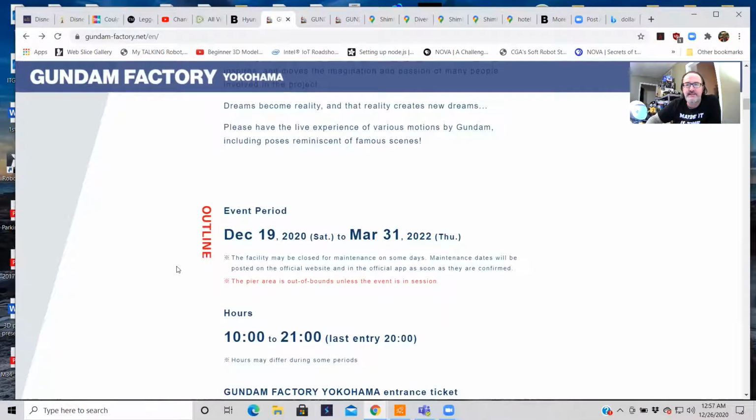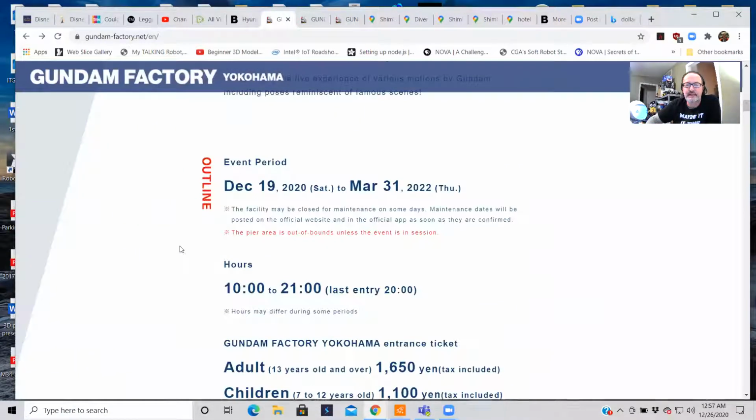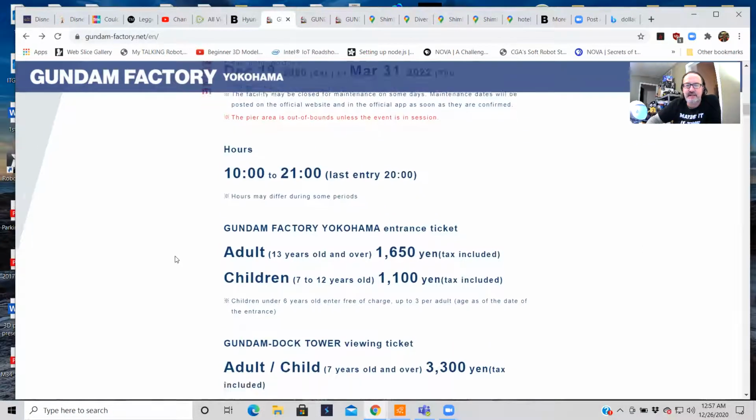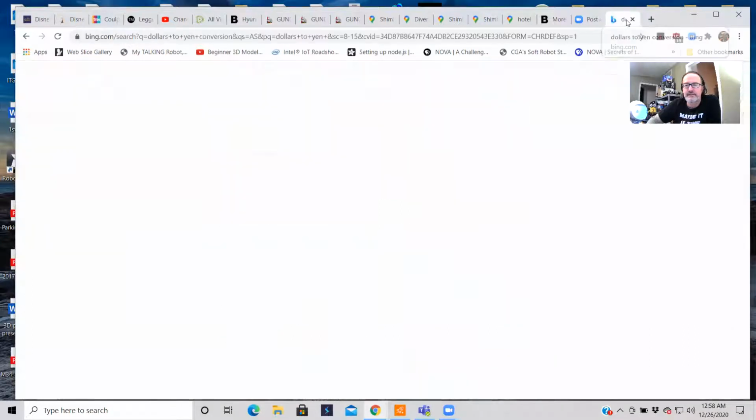So like I said, you buy a ticket in advance. That way you have the ticket when you get there. You want to buy the tickets in advance because it could be sold out. You definitely don't want to fly to Tokyo, Japan, and then hopefully get a ticket. So the hours are 10 to 2100 hours. Last entry is, what, 8, 12 military time, so 8. For just entrance tickets, there's really not a lot of difference, but it's 1,650 yen for the adults and 1,100 for kids. What's 1,650?